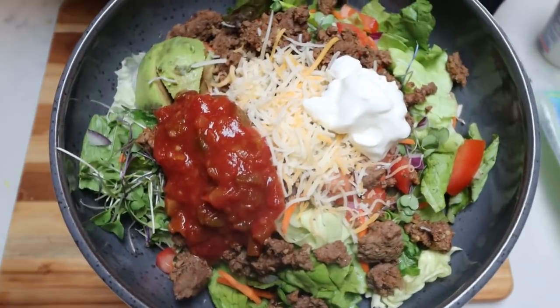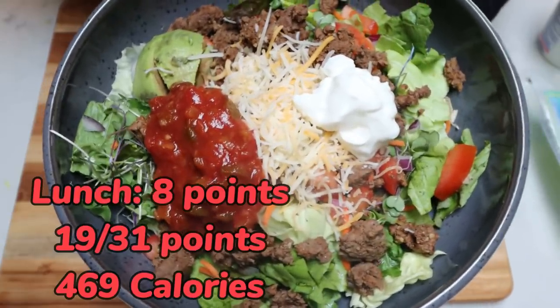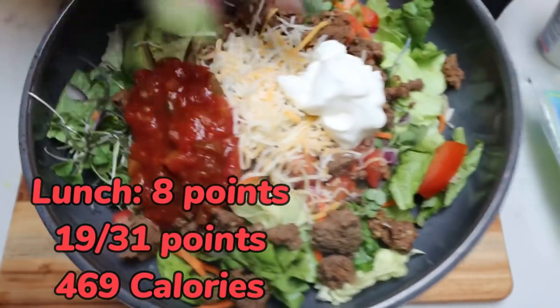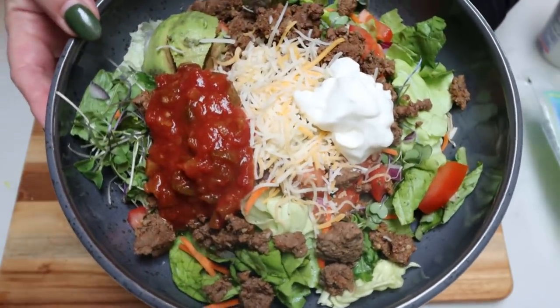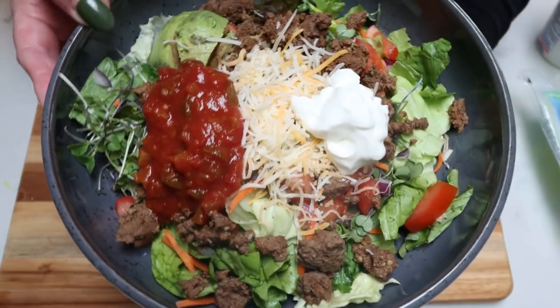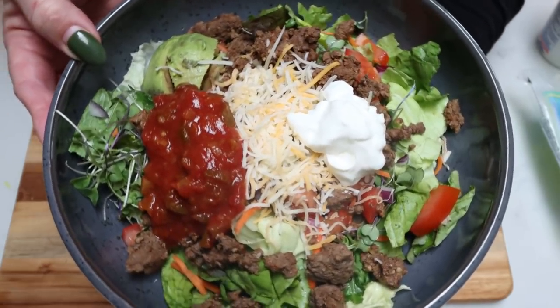I will go ahead and put points and calories here on the screen. I have ground beef, I have avocado, light cheese, sour cream, salsa. I mix the sour cream and salsa together as my dressing, and that just saves lots of extra points and calories. But this looks incredible. I cannot wait to dig in.